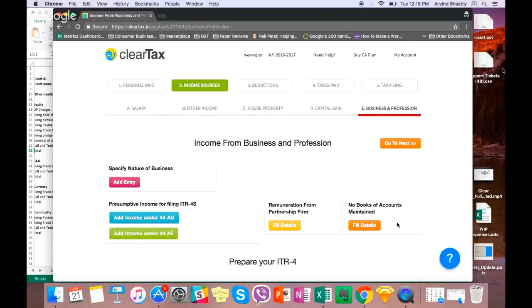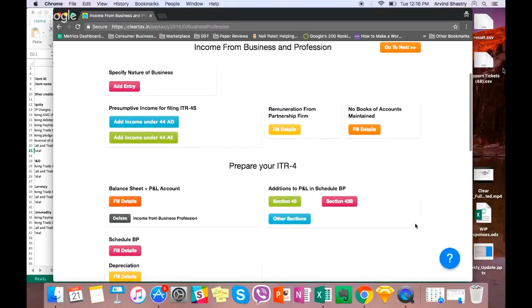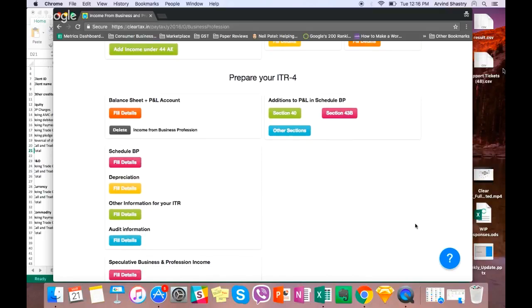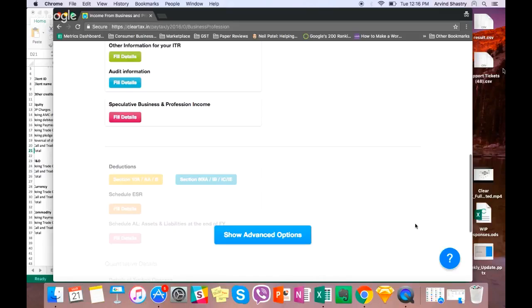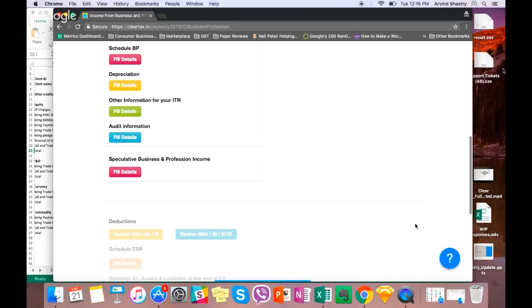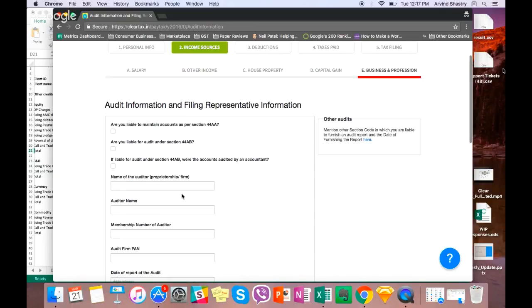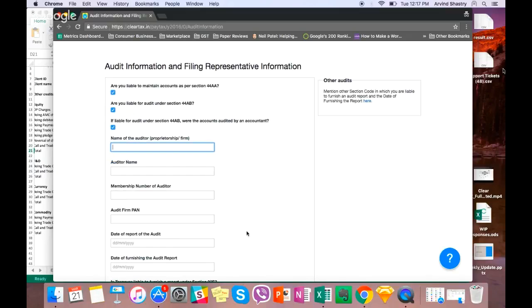After this, if any other deductions are there, you just claim them. But just click on save. Now, as you can see, I have put in all the information over here. In case you have got your books of accounts audited, you have to enter the information of the auditor also. In case you have to claim depreciation as per the Income Tax Act, you have to put the detail of depreciation also.